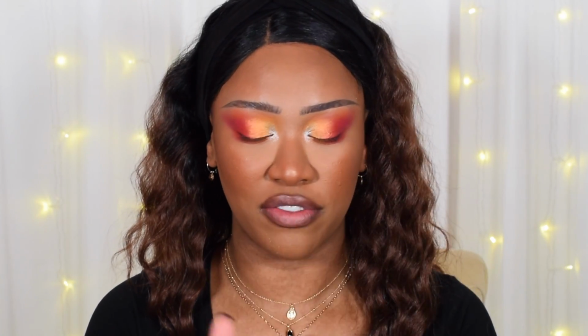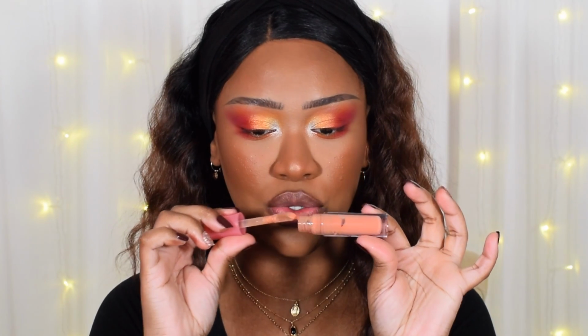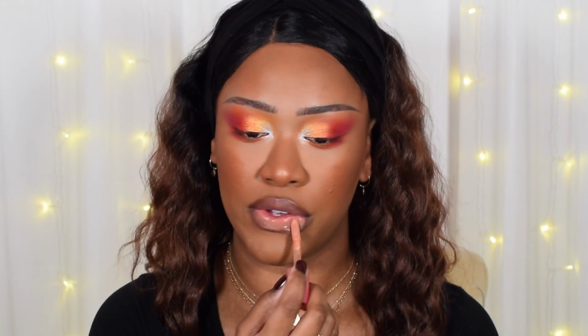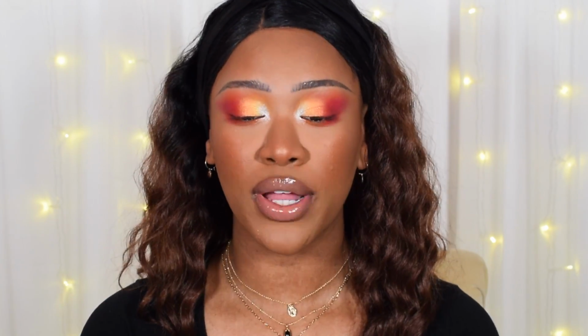I'm just gonna take a little bit of Lime Crime Wet Cherry lip gloss in the shade Unripe Cherry, which is this gorgeous kind of orangey peachy color. I feel like this is gonna go with the look perfectly. Yeah, that's gorgeous. This is the shade that I thought I was gonna get, but anyway. So I'm gonna quickly throw my lashes on.